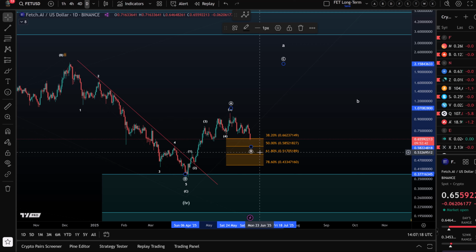Generally, it's just important to understand that as long as we're holding this 43.3 cent level, the overall focus could be on higher prices, and we just want to see some kind of a response to this support area here. We want to see a reaction to one of these Fibonacci levels and then a break above these last highs, specifically in the 83.5 cent region.